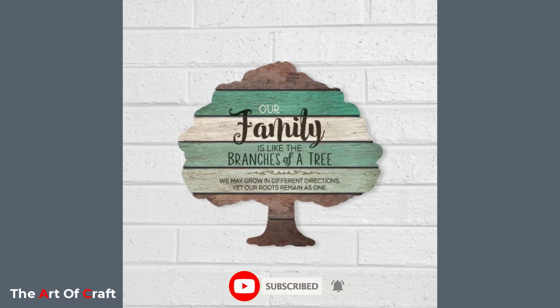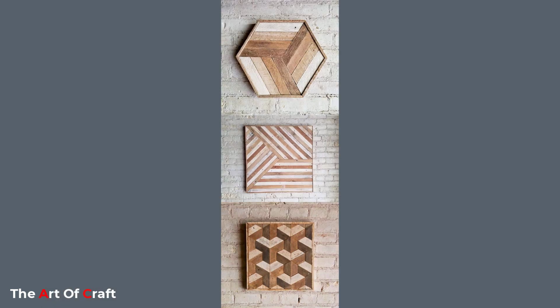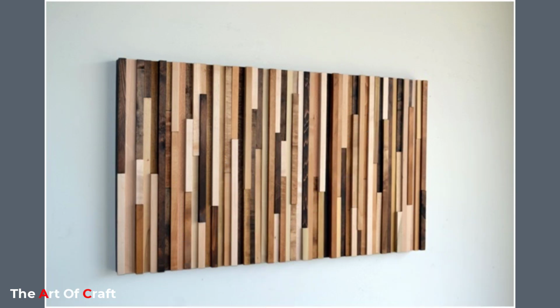Unlike a mass-produced piece of wall art, the irregular fixed slats in this artwork will help provide a vintage style look to your room. Reclaimed and unfinished wood and rustic decor also go hand in hand.